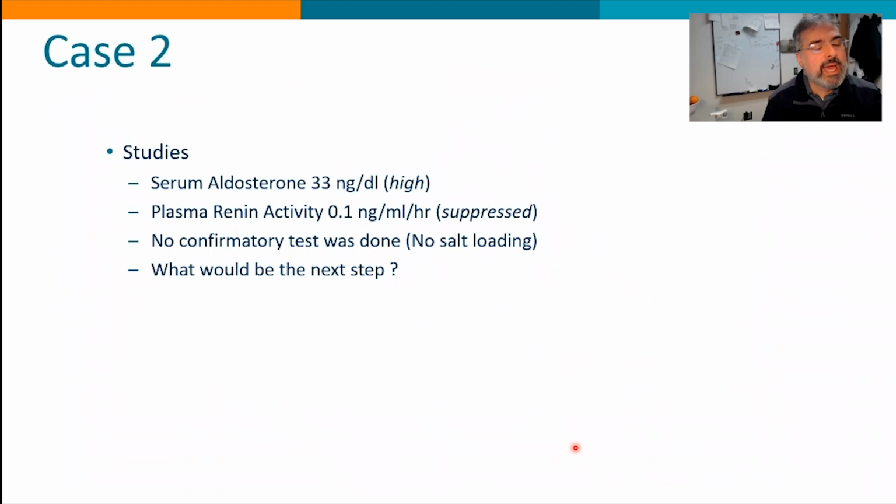Okay, so back to this case, the 59-year-old with a history of stroke and a resistant hypertension. Look at that aldosterone level, 33. Anything above 10 on a good day is elevated. The plasma renin activity was suppressed. Anything below 1 is definitely suppressed. So what do we do next?